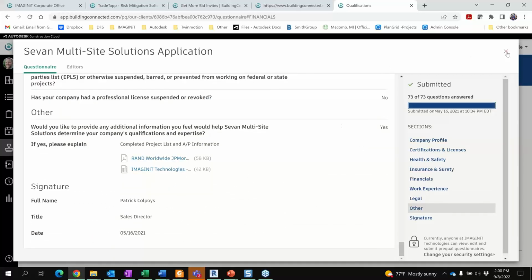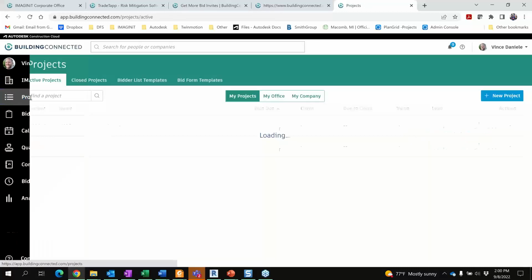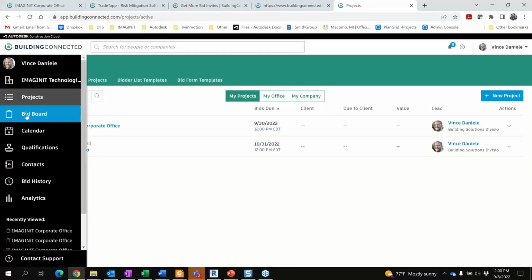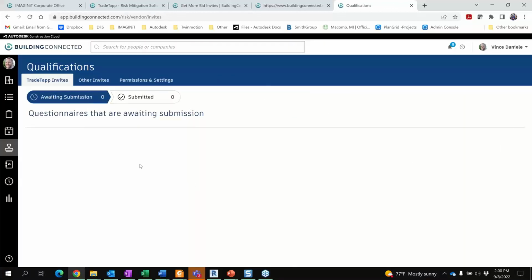So really there are three parts of BuildingConnected Pro: your general project management, your bid board, where you can search the queue for bids that are out there, and then your qualification status. If we were managing this from a GC perspective, we would have questionnaires that are out for response, and then any that are actually completed or submitted that we can review, and then through that we can qualify those companies.